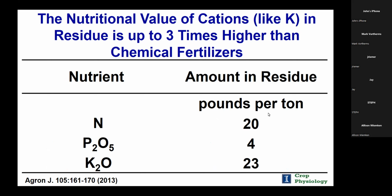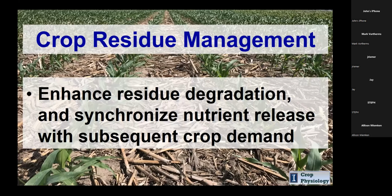Why is that? Probably because when that residue releases that nutrient, it comes along with biological activity that keeps that nutrient available and prevents it from being as fixed in the soil. So this 23 pounds per ton value of potassium is actually worth almost 3 times that value as a fertilizer. Now, obviously, what we need to do is manage that residue. The key to managing residue is to enhance the degradation and synchronize the release with the subsequent crop demand. How are we going to do this?